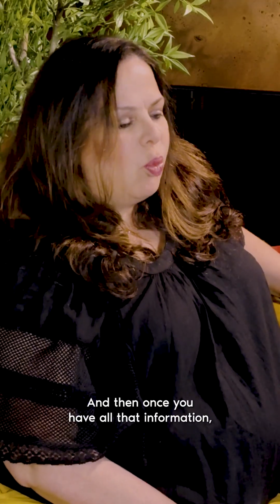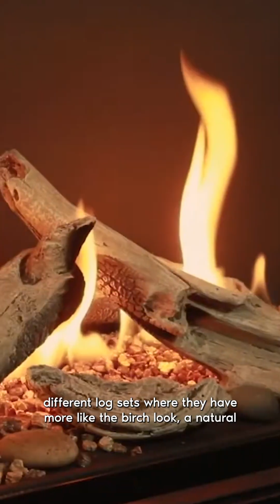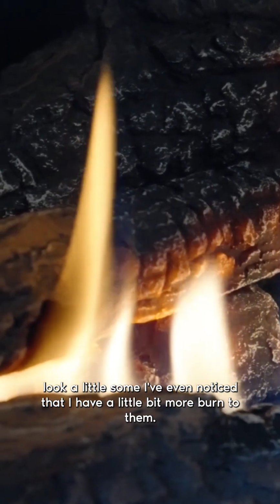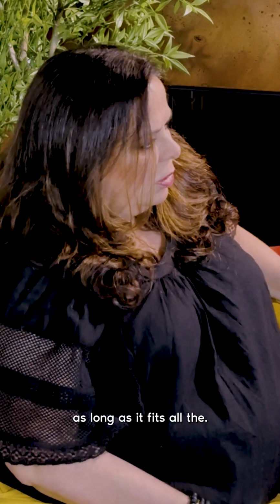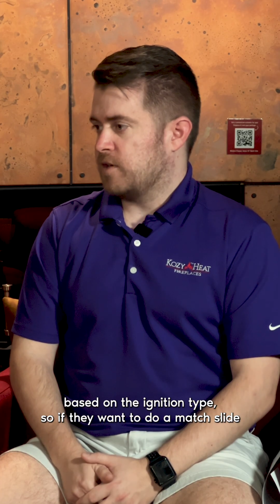Right. And then once you have all that information, they have different log sets where they have more like the birch look, the natural look, some I've even noticed that have a little bit more burn to them. And then a person could just go ahead and pick whichever one that they want as long as it fits all the... Yep.